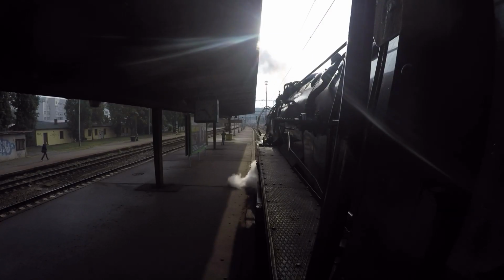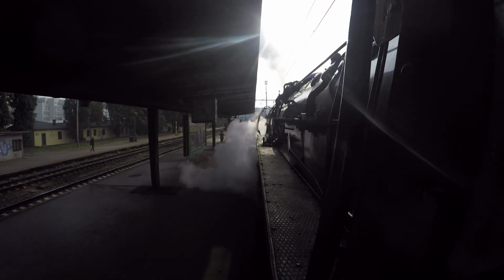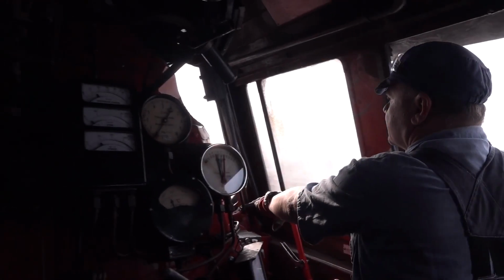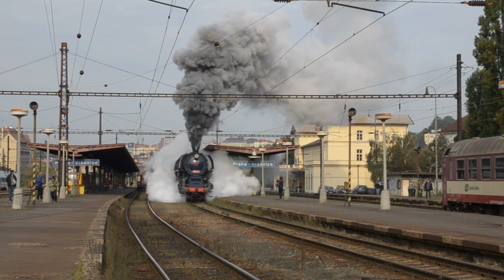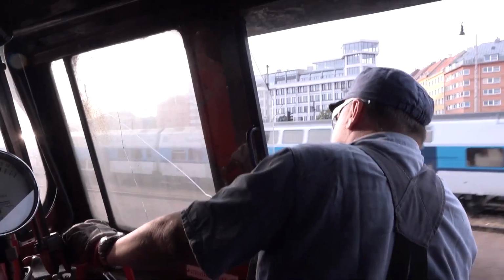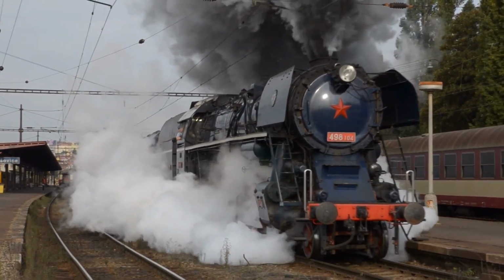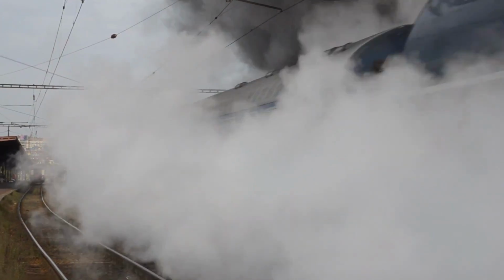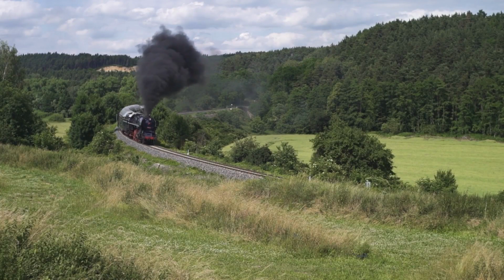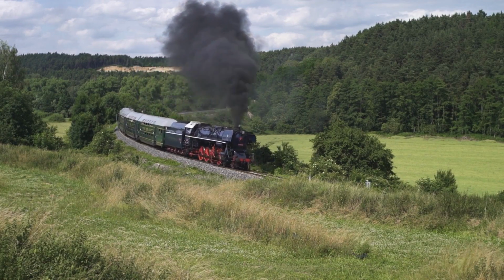The approach of the express steam engine is a visual and acoustic treat. Did we promise too much? Seeing such a unique engine in action is undoubtedly a wonderful spectacle.